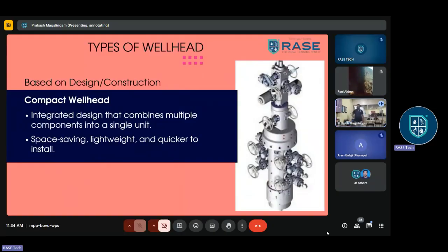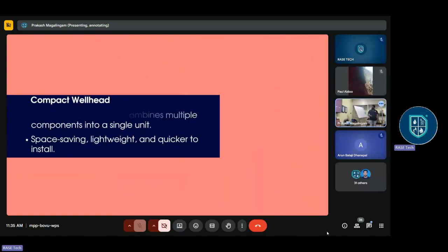The Christmas tree is also a single unit. You can see the integrated design combining multiple components into a single unit: space saving, lightweight, and quicker installation. Very fast installation. However, there is a disadvantage: if any component fails, we need to replace the entire system. But in offshore, we consider this compact wellhead system.